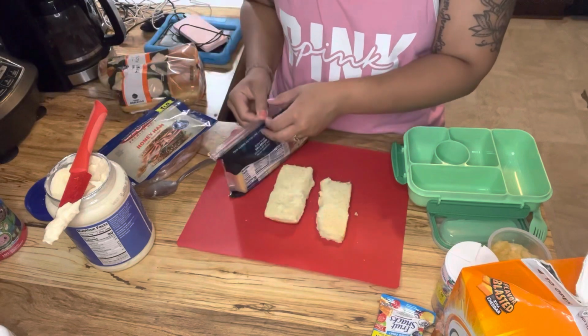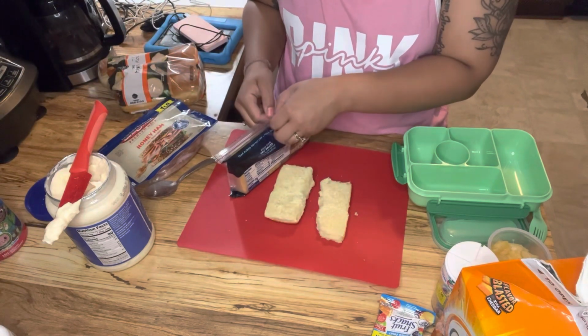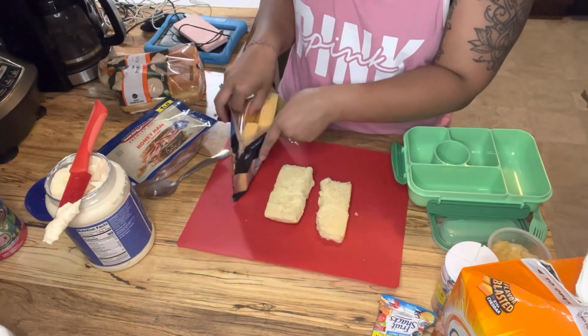I almost forgot. Instead of putting the mayo right onto the bread, we're going to put it in between the meat and the cheese so the bread doesn't get soggy.